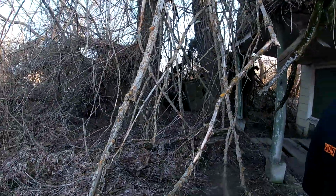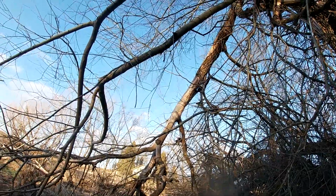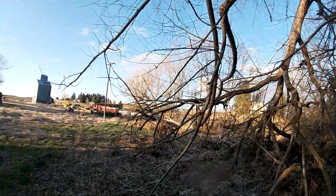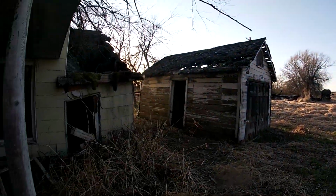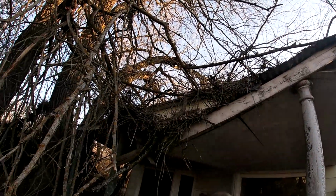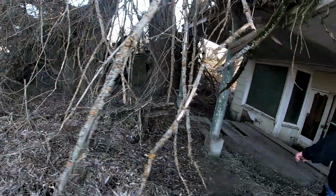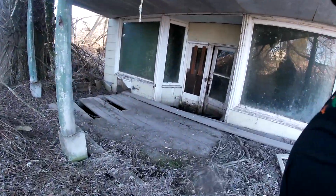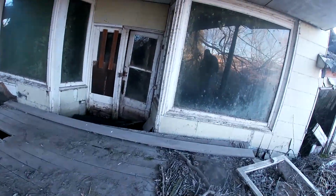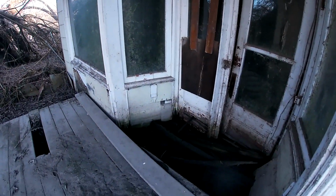This is a little sketchy. This could collapse at any point here. And it's actively getting water off the top of it right now. Well, I don't know. You take a look, see if you can get a shot of inside of there.